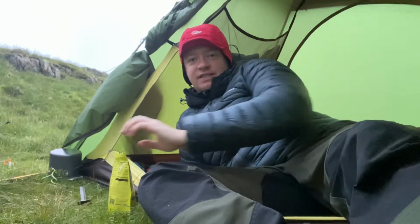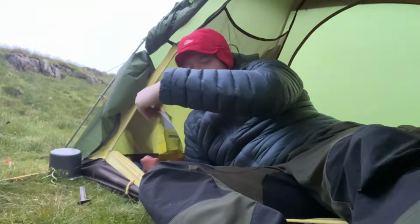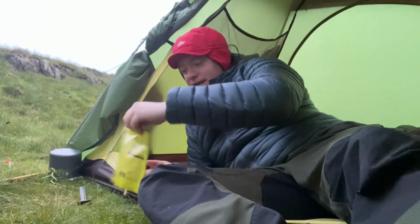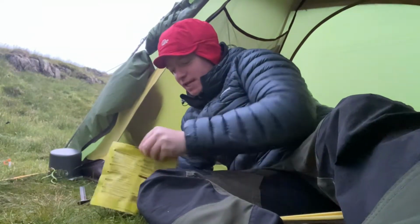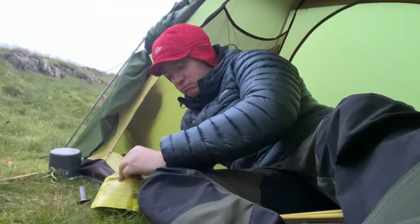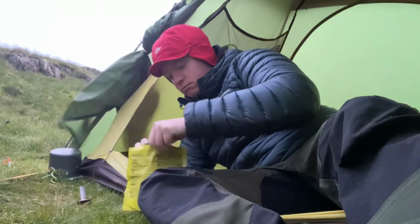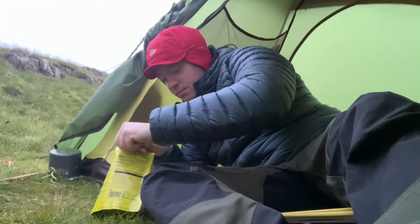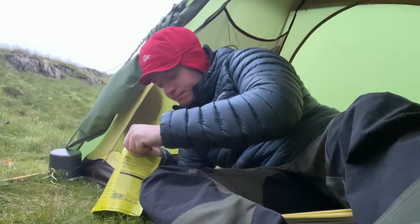Here we go then. I've had 10 minutes keeping my hands warm with this lovely chicken fajita with rice pouch. So now it's time for the all-important taste test. If I can get it open. Looks tasty, plenty of peppers and sweet corn and stuff in there.